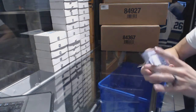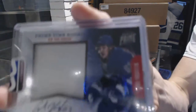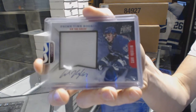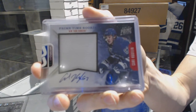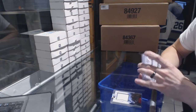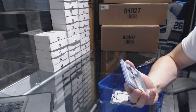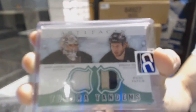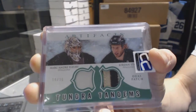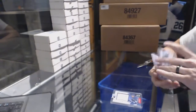All right, we've got an 11-12 Panini Prime Primetime Rookie Jersey and Autograph, number 22 of 50, Carl Hagelin. Primetime Rookie Jersey, 22 of 50, Carl Hagelin. We've got, what year is that? A 12-13 Upper Deck Artifacts Tundra Tandems Dual Patch, number 19 of 36, Marc-Andre Fleury and Jordan Staal. 19 of 36, Marc-Andre Fleury, Jordan Staal, Tundra Tandems dual patch.